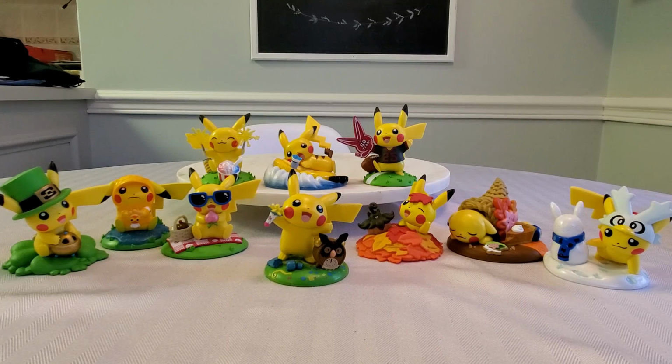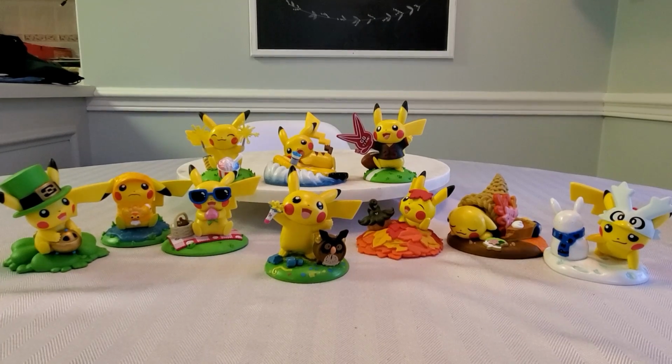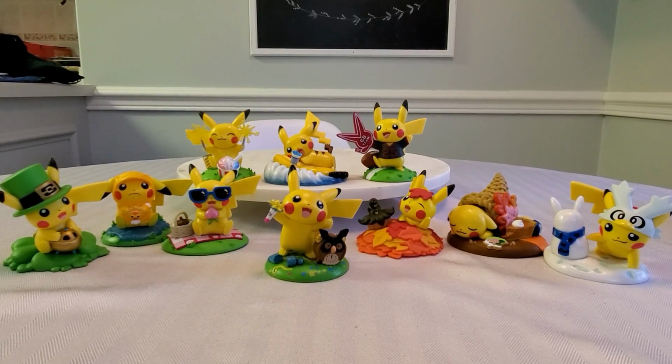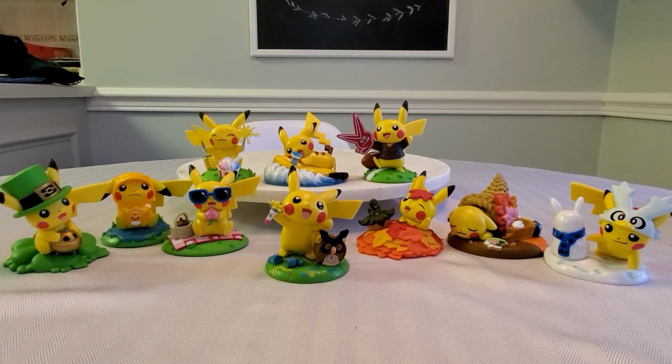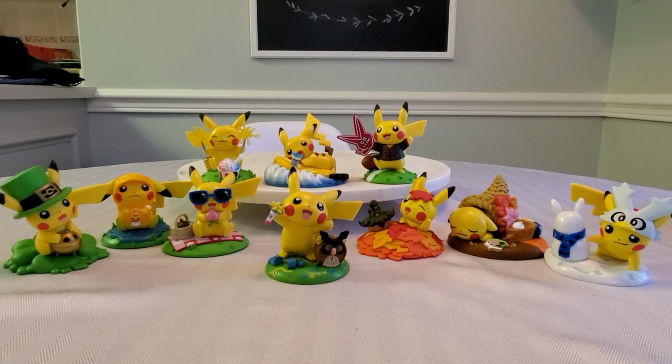Also, give me some ideas of what you want to see after I get the last February figure. I was actually at the expo and they had the May figure that I'm missing for $130, and I couldn't bring myself to do it. So maybe as time goes on, maybe I'll save up and grab it.